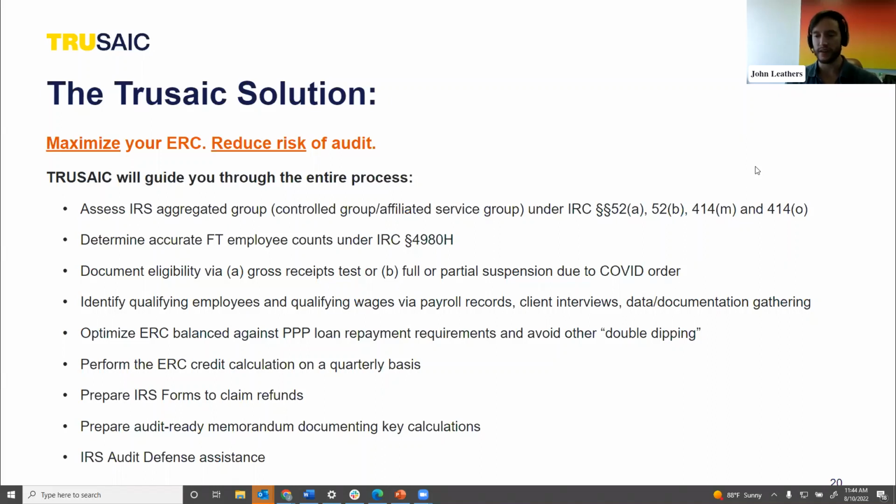Performing that final credit calculation for each quarter. So it is a separate calculation for each quarter, and then preparing the IRS 941X forms to actually be able to claim the refund for each quarter separately. So if you qualify for 4 quarters, that means we're submitting 4 different 941X forms, and making sure that we prepare audit-ready memorandums that document all of our calculations and the methodologies that were applied.